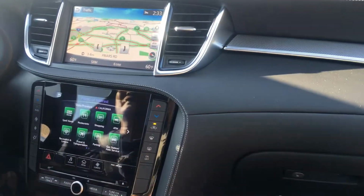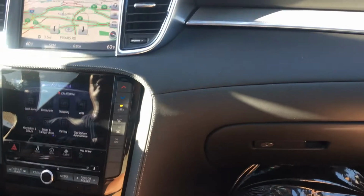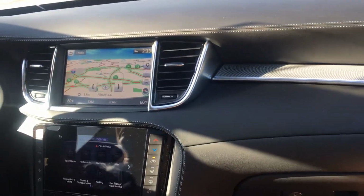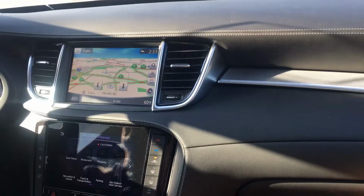And what other features does it have? Does it have automatic braking? What do you mean automatic braking? Like emergency, yeah, emergency. Yeah, so it does have forward emergency braking, which if you're coming up too quick on a car, it'll actually brake for you to help slow the car down to avoid a collision.